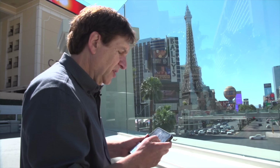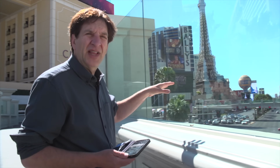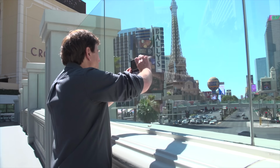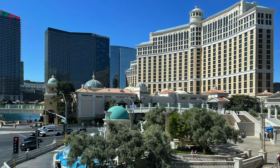Now remember my tip at the Linq Ferris wheel about dirty windows? Well, here we go again. Because of the reflections, what I like to do to get around them, and you've probably heard me say this before, is just put your lens right there. So here's before, and then you stick it right on the glass and you see the reflections disappear.